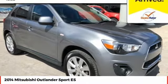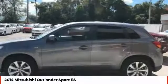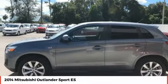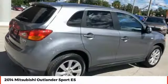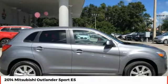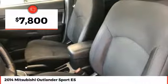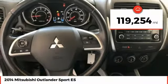The all-new Outlander Sport features a fuel-efficient engine paired to either a 5-speed manual or a continuously variable transmission and comfortable accommodations for 5. Passengers will be treated to a refined ride in comfortable surroundings with a host of welcome features and is priced below $10,000. This vehicle has less than 120,000 miles.